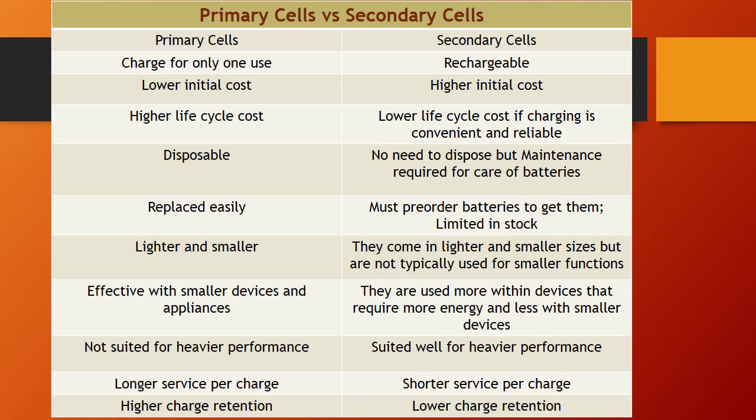Primary cell and secondary cell batteries exhibit a number of differences from each other. With primary cells, their battery structure is primarily intended to be used once. This means it comes with separable functions from secondary cells. The idea of a single battery life means that primary cells are sold in great quantity for lower initial costs, but in the long run they have a higher life cycle cost. This also means that they are disposable and can be replaced very easily.